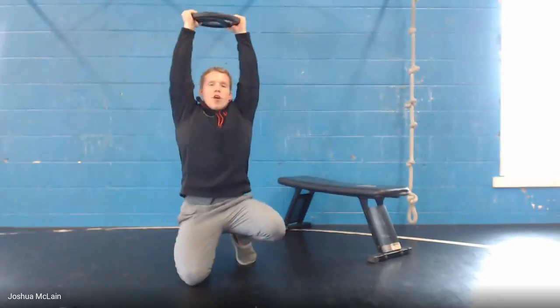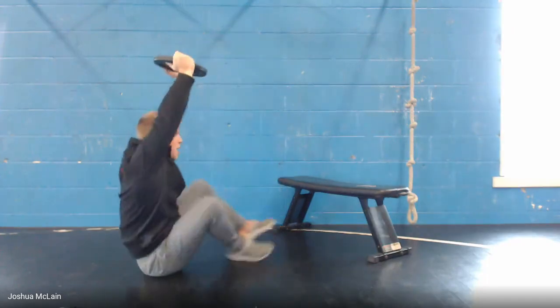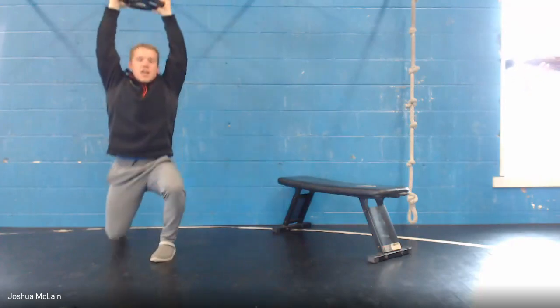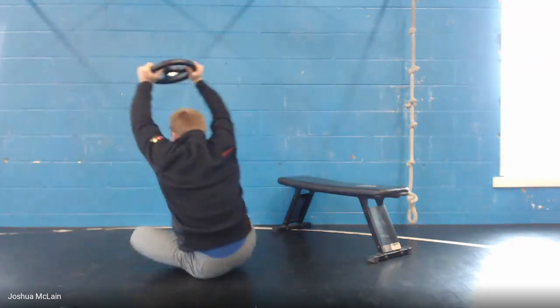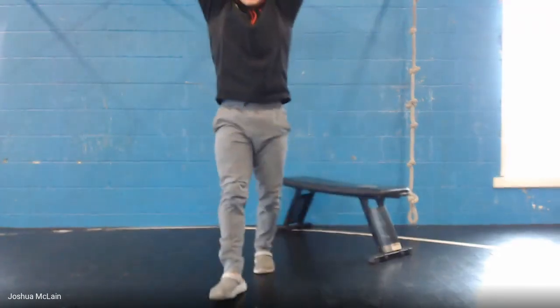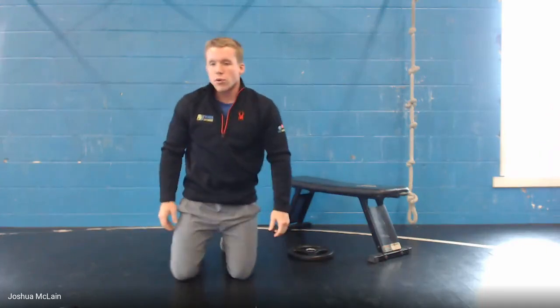Weight's going to be up overhead. I want you guys to get mobile. Learn how to use your core and your hips at the same time. So I'm going to be changing directions, standing all the way up to my feet. Going down, I'm going the other way this time. Sitting on my butt, going over my hips, standing up to my feet. You got 10 of them. Going in 5, 4, get your weight up overhead.